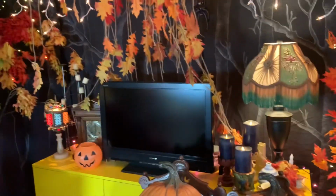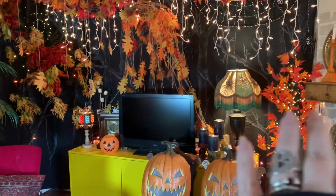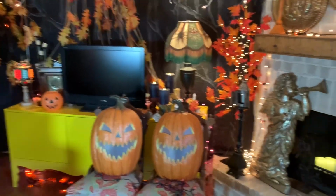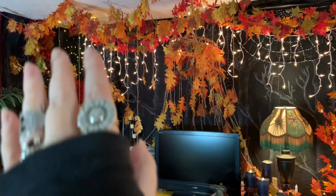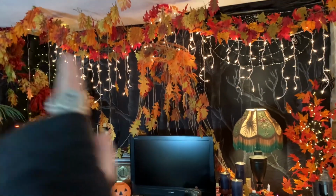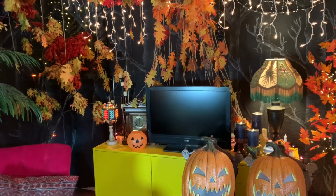Let's try to back up here a little bit. I don't want to trip. But I like how it balances this area over here. I think it looks really cool. So that is what I've added. All of this that I brought down, the tree and this canopy, were in my office along with these banners. So I just brought all this down from the office. It was already out and hung it up here.